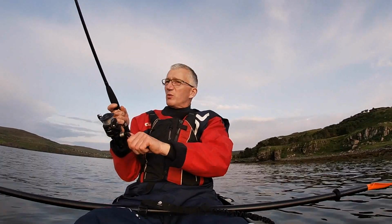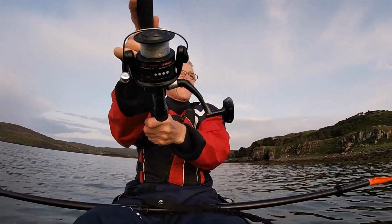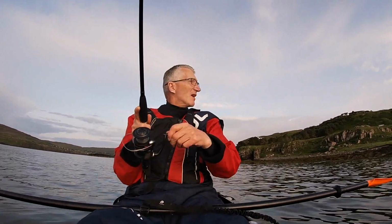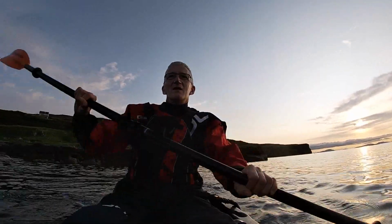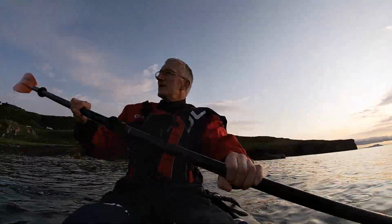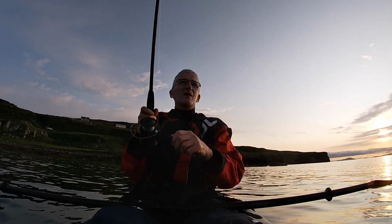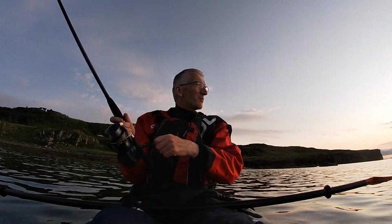Wondering if I can manage one more wee cast before I crash into these rocks. It's a good spot. Let me try down there. Let's see. Right, I have to move out from the rocks. Oh, my pal the seals are way out. Man, it's bonny looking out to sea.